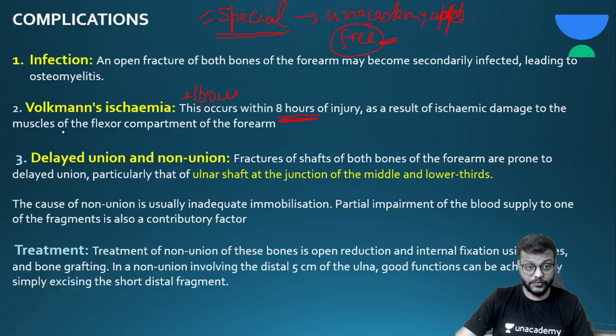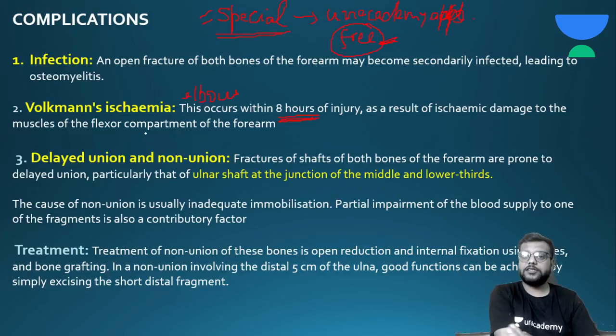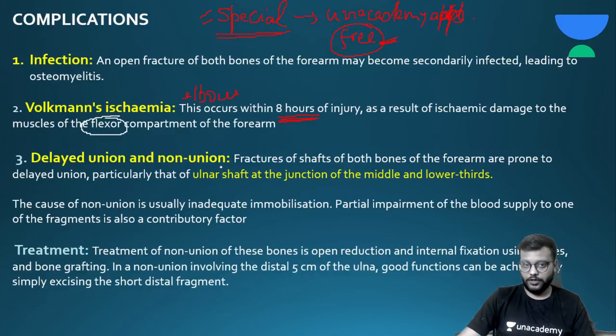Volkmann's ischemia is due to damage to the flexor compartment of the forearm. Another complication is delayed or non-union. The union of the fracture segment can be delayed or there can be no union also. So for proper assessment, you should wait for at least 4 weeks to come to a conclusion.